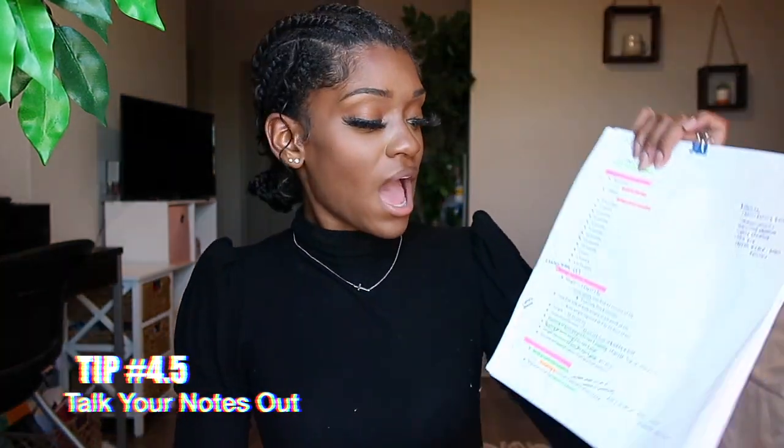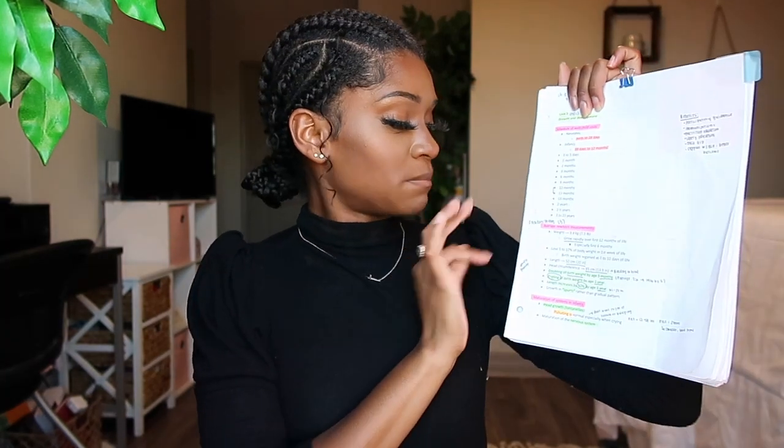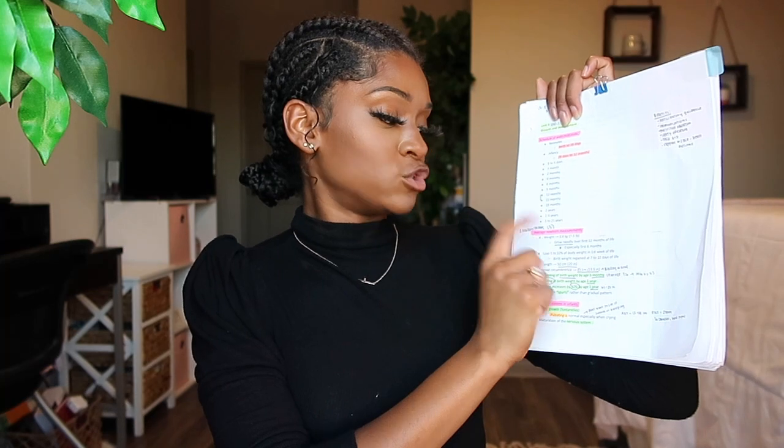If someone were to ask me what is the biggest tip that you would give somebody, I would tell them to talk their notes out. So for an example, I would do like this. So I would look at this big picture. This says the average newborn measurements. We're just using this as an example. I took this test already. So the big topic is average newborn measurements.